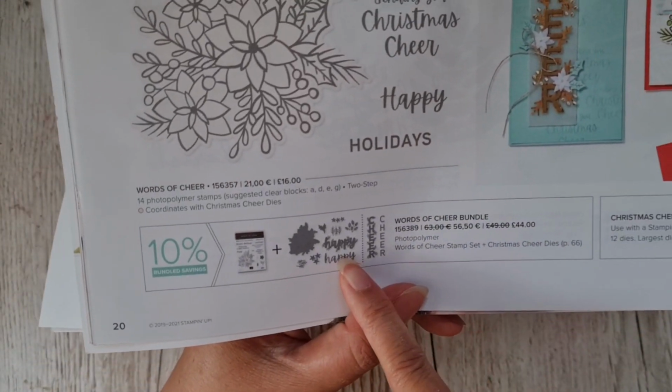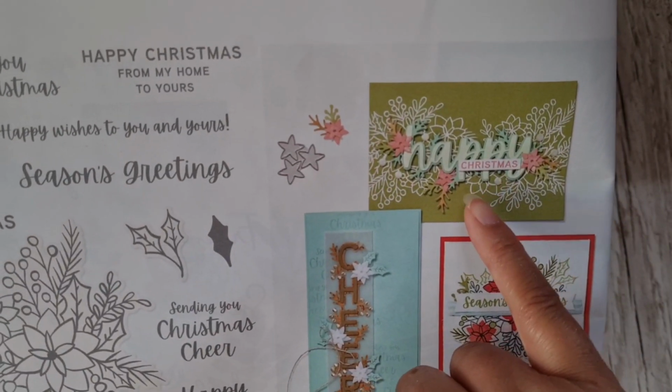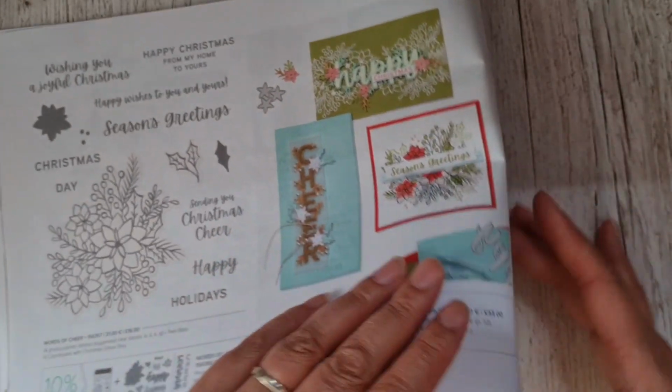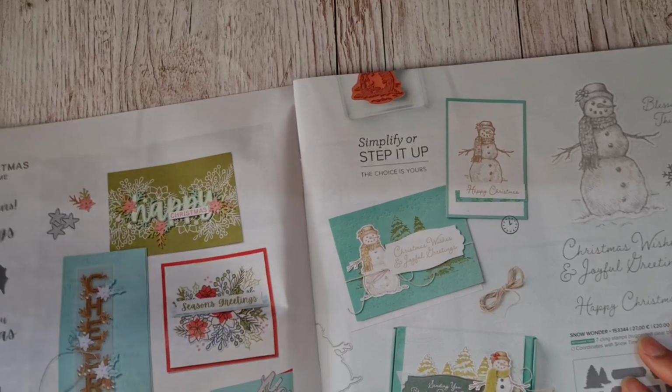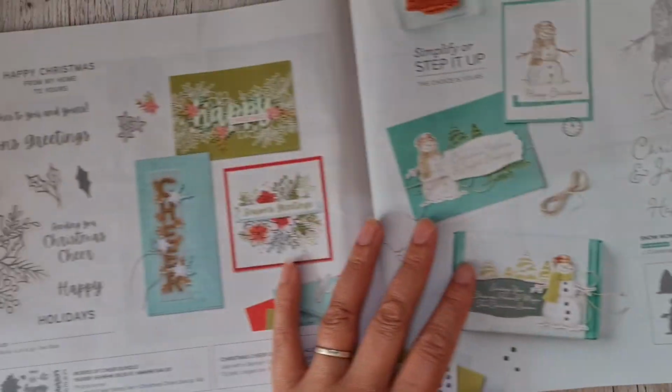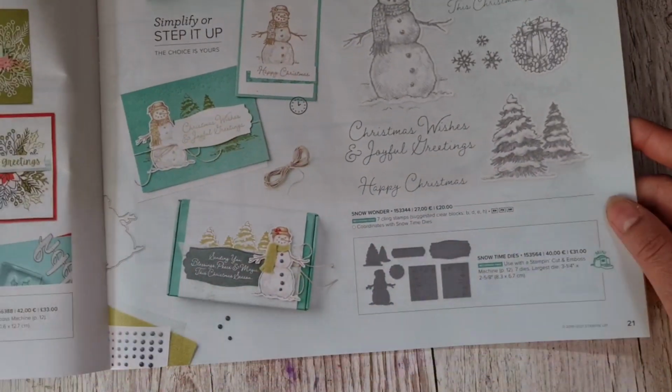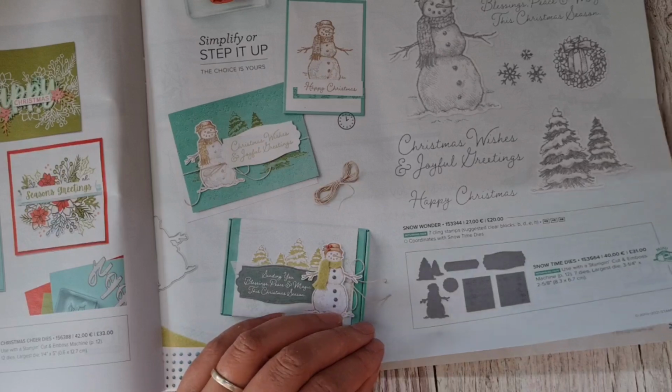And it also has happy, so we've got happy that cuts out in one die. So for those of you who have the pretty perennials from last year and you've wanted to be able to cut out the word happy rather than stamping it, I think you might like this one. So I know I'm referring to a retired product, but I know a few of you have that one.